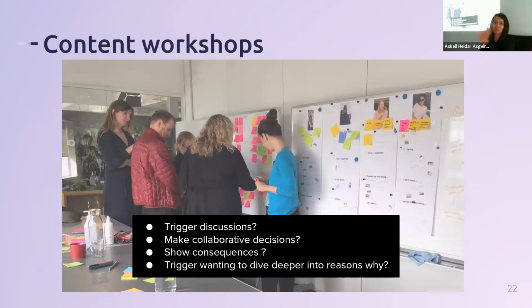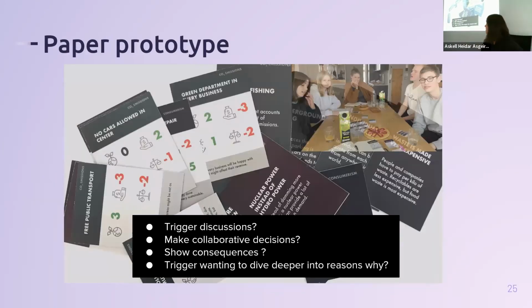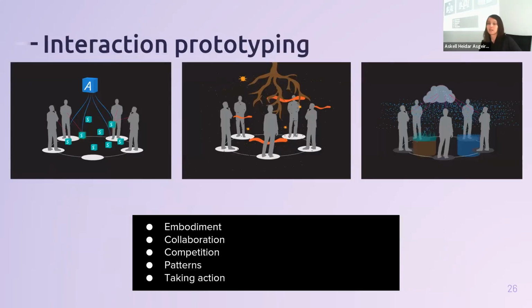So just to run through a little bit of the background: workshops with scientists, storyboarding, we had to cut down from storyboards, paper prototyping with youth, different tests of how we would like to have interaction inside the virtual reality. You know, is it going to be some embodiment? What type of collaboration? How can we take action?